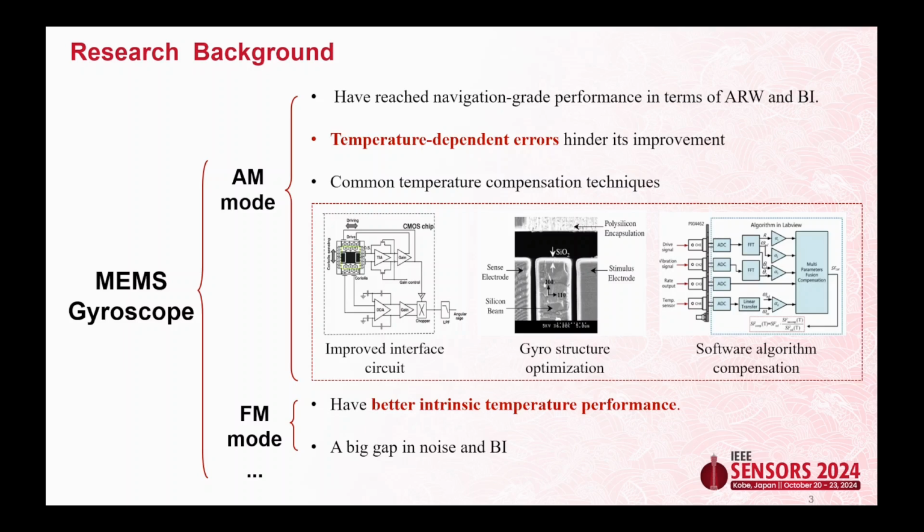Common temperature compensation techniques include improved interface circuits, gyro structure optimization, or software algorithm compensation. But these compensation techniques will increase the complexity of the gyro systems. Compared with AM gyroscopes, the frequency-modulated gyroscopes have better intrinsic temperature performance, so they attract much attention. But there is still a big gap in noise and bias instability.